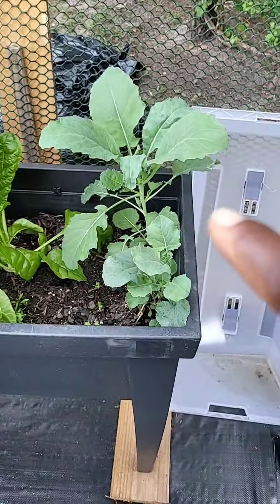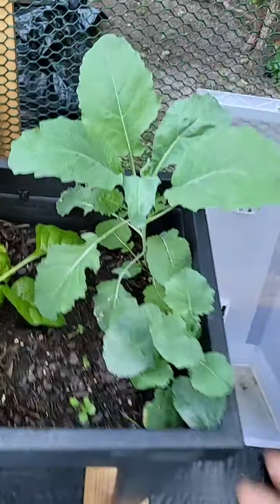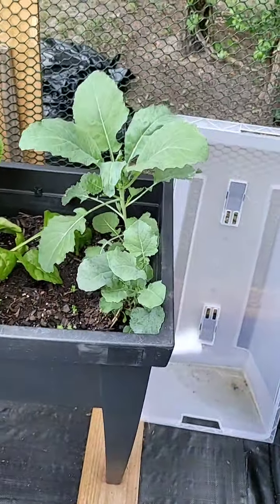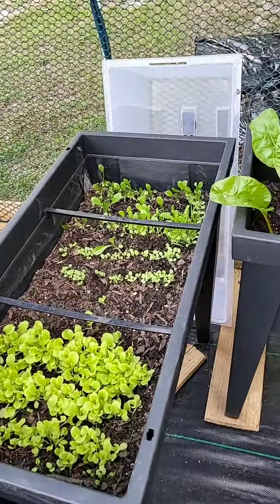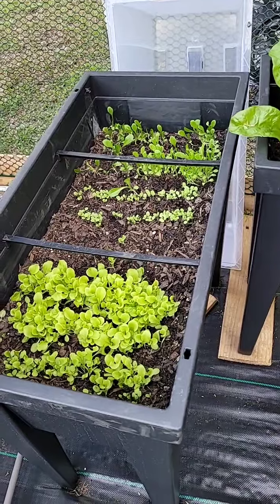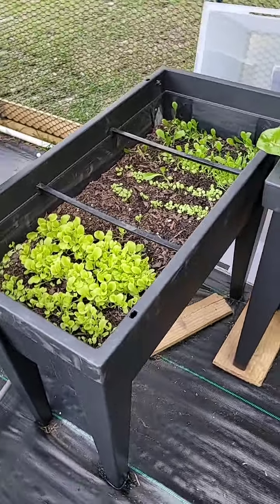And as you can see, this kale is doing wonderfully. It ain't bolting yet, so it's looking wonderful. And over here is the shaded area, so that's why it's doing wonderful. And right here is my lettuce beds. I got 3 different types of lettuces in here, so I can't wait to see the progress from that.